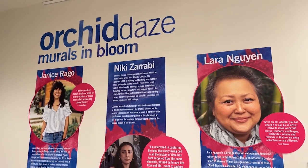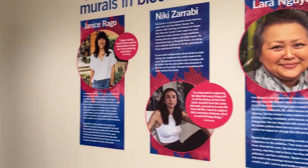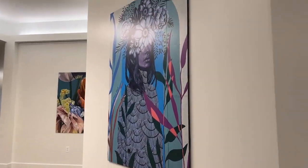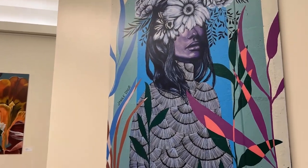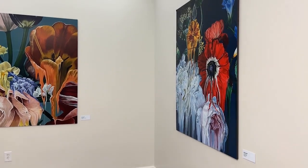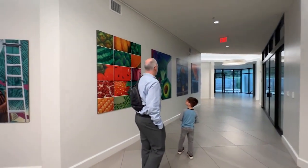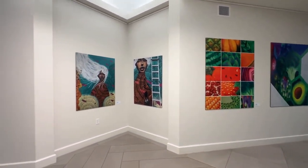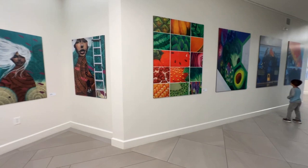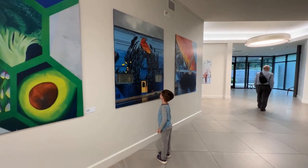So here's some information about Orchid Days murals in bloom and some of the artists here. And through this little hallway, they have some artwork. This is part of kind of a newer construction area here at the Botanical Gardens. That's really cool, isn't it, buddy?